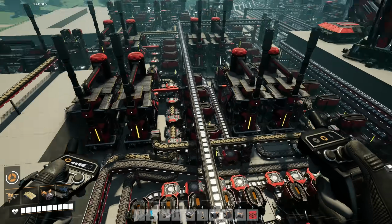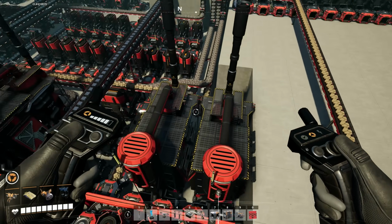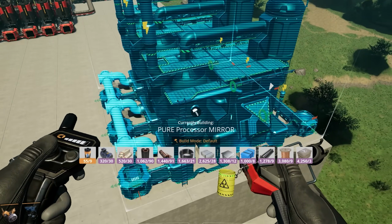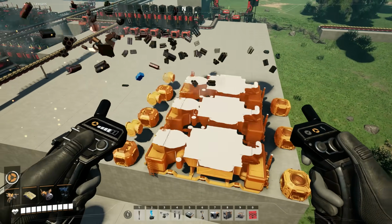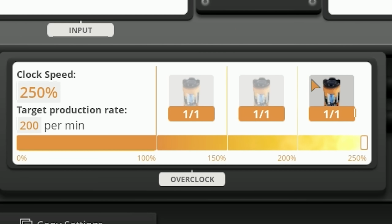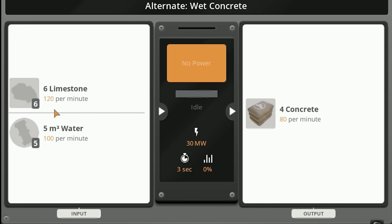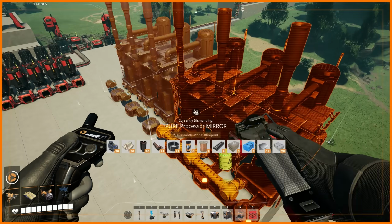Well then, I think it's about that time we bite the bullet and build more refineries. The wet concrete recipe is the best ratio, and water is technically free. Just costs a little bit of power and convenience. So we'll just throw in a few of these recipes here. And the ratio for that is not iron, it is not, oh gosh, not overclocking, excuse me. It's 120 limestone and 100 water.